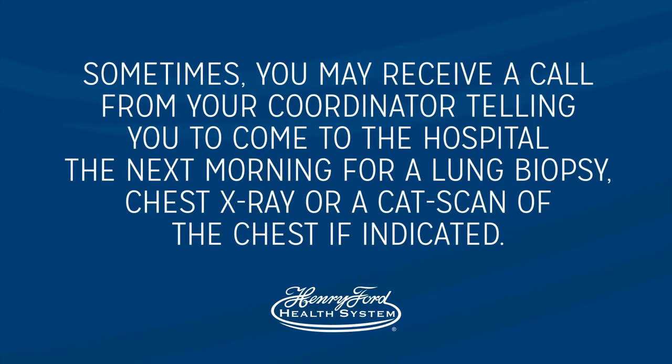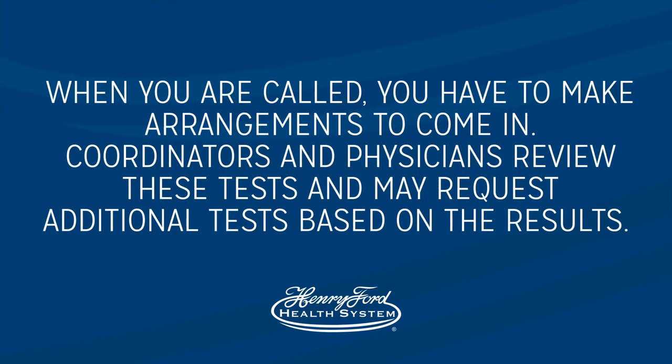Sometimes you may receive a call from your coordinator telling you to come to the hospital the next morning for a lung biopsy, chest x-ray, or a CAT scan of the chest if indicated. This is done to monitor your progress. When you are called, you have to make arrangements to come in. Coordinators and physicians review these tests and may request additional tests based on the results.